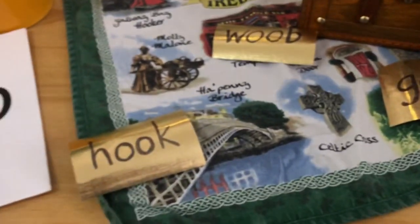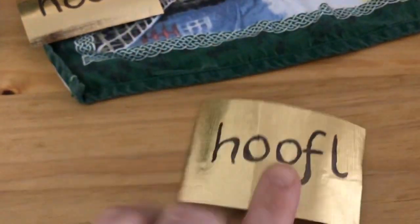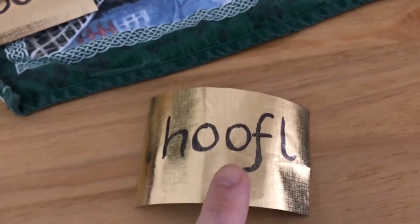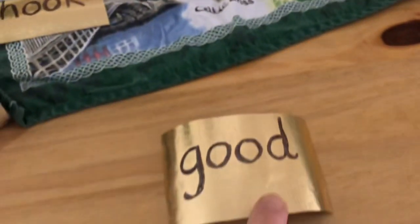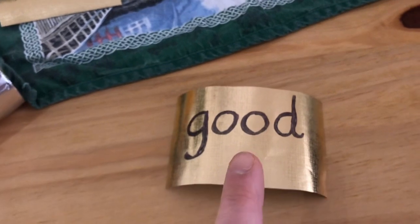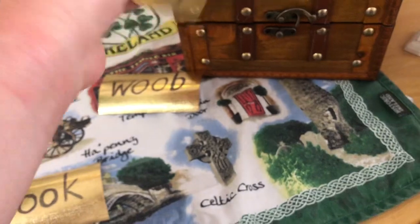Let's see. Any more words? Oh, I found a word. Let's have a look. Oh, sound it out. My turn. Hoofle. That ain't no word. Throw it away. Let's look for another one. There we go. Found another word. Oh, your turn. My turn. Good. Good, we find another word. Let's put it in the treasure chest.